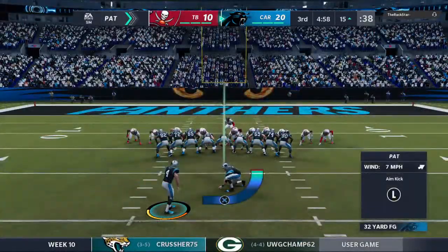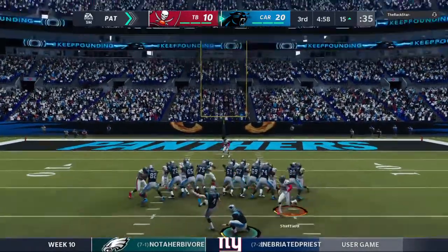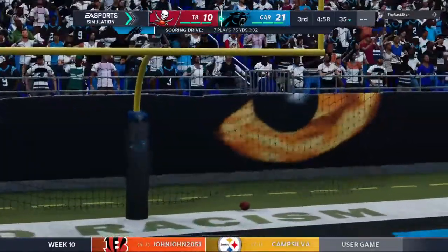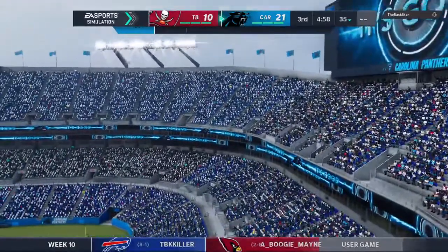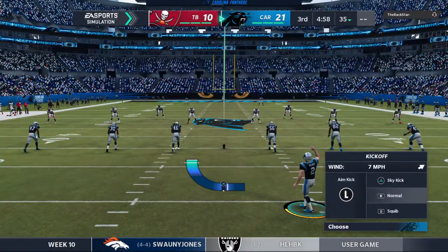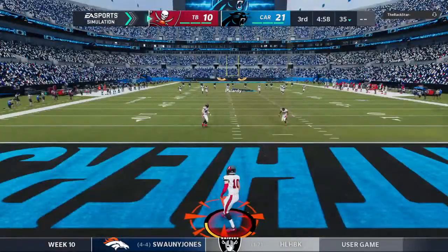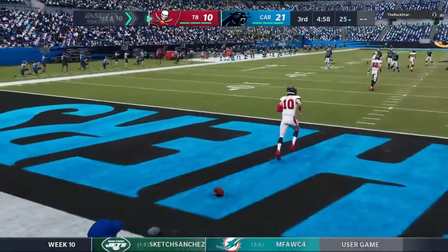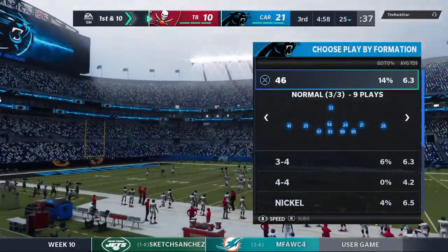Sly on for the extra point. It's good, and it's 21-10. Makes the score Panthers 21, Buccaneers 10. Set now to kick this one away, and off it goes. Fielded near the back of the end zone, and this will not be returned. It'll come out to the 25-yard line.